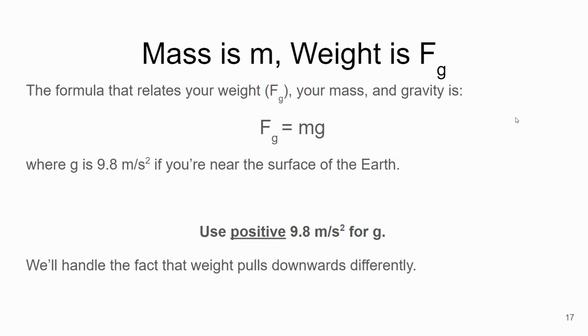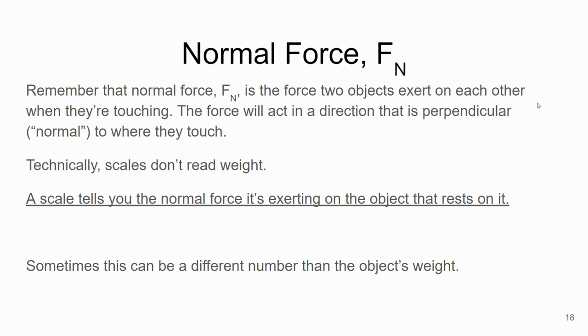And little g is now positive 9.8 meters per second squared. The other thing we need to think about today is normal force, F sub n. Anytime you have two objects in contact with each other, they exert a normal force on each other. So anytime two things are touching, there's a normal force. Normal in this context means perpendicular.